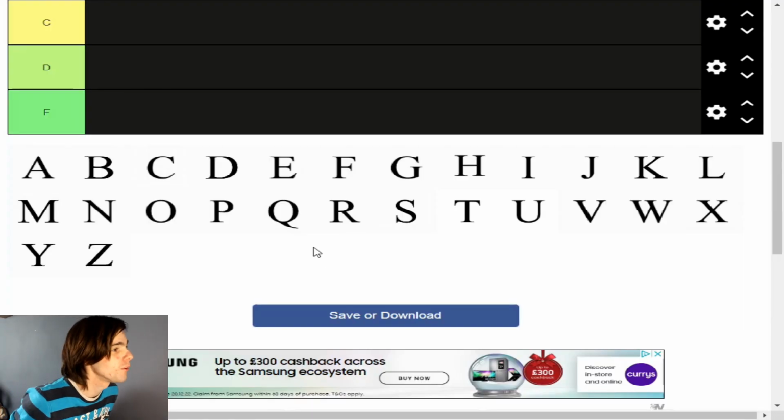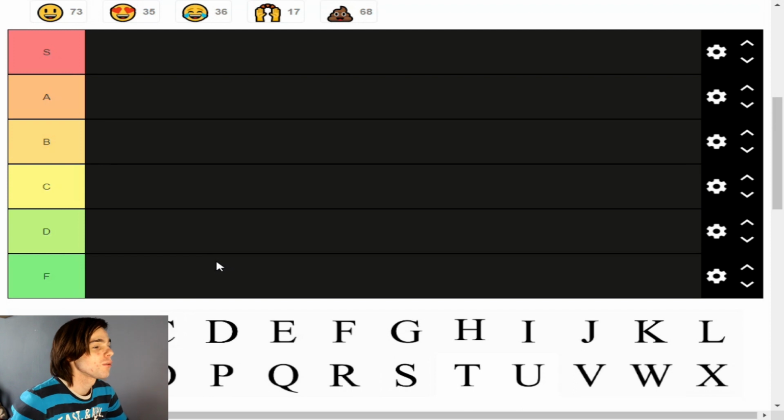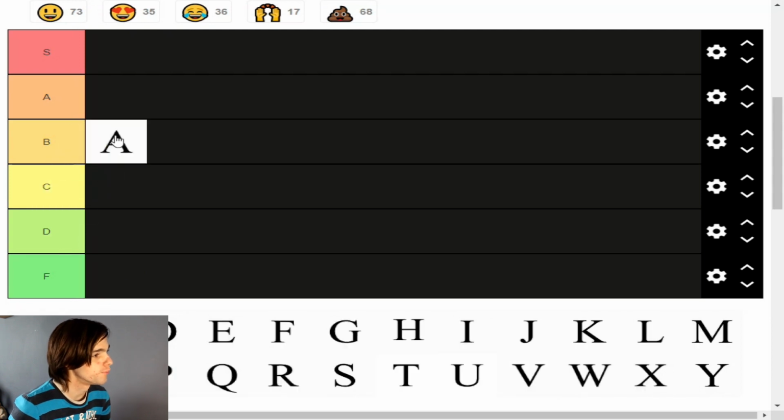So, starting off, we might as well just go through in order, and first off we have A. A is a very versatile letter, I think. Although not the most interesting, I'm going to put it in B. Which brings us to the letter B.